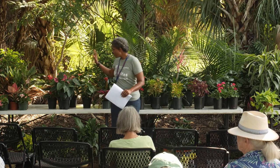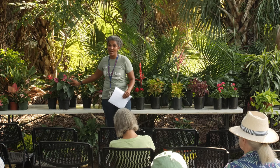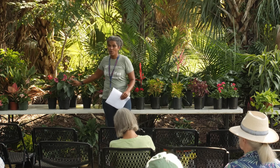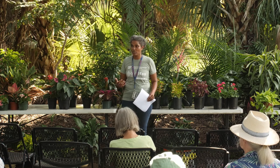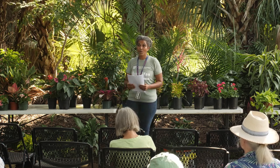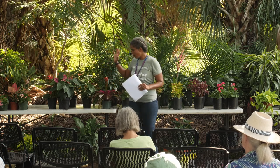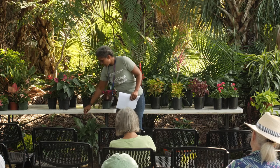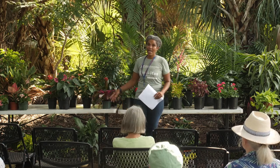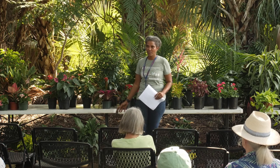So anthuriums, these are good for indoors and outdoors. They sit well in pots. I don't put them in the ground because they want a richer soil than we have in the ground. So I put them in pots, all right? Now, the same thing with the peace lilies. I keep them in pots. I have one in my office. It is eking out its existence in my office.